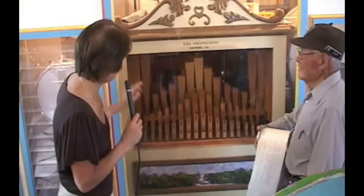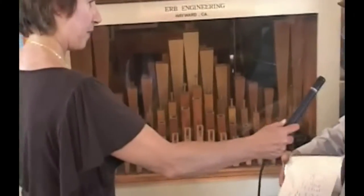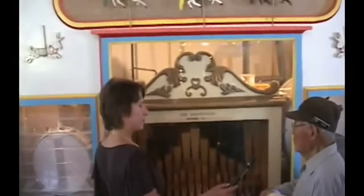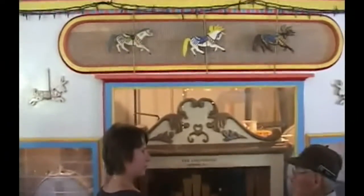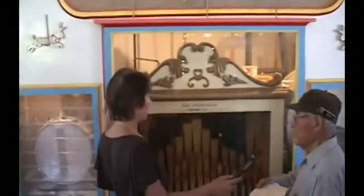This is absolutely beautiful. Look at the old wood pieces carved. And what are you holding, Jim? Well, this is the tape that runs or creates the music. Instead of a record or a disc, this is what a band organ used to create its music. Wow, that's just really beautiful. This is a typical instrument that played for carousels. And most carousels in their heyday, in the early part of the century, had their music provided by a band organ.